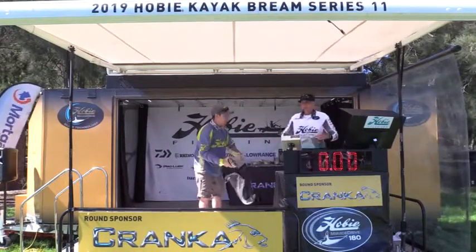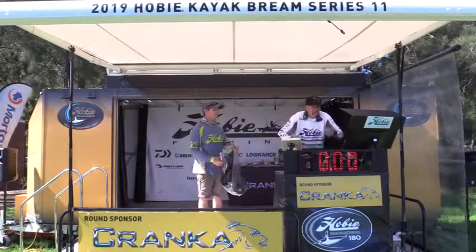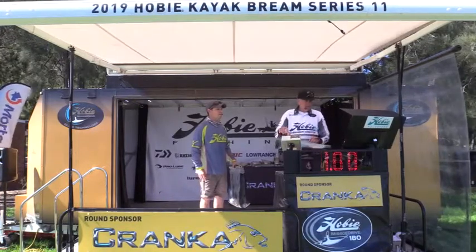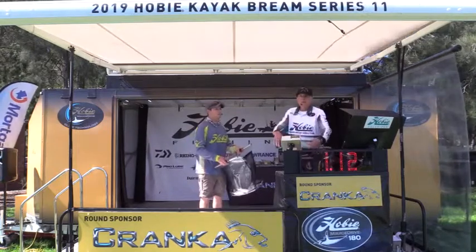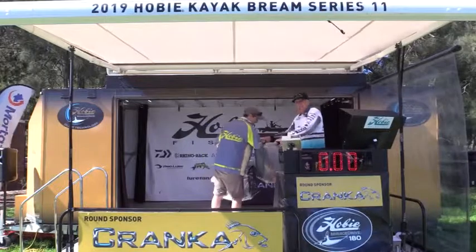And the old man knocks off the kid. I like that. It's a nice fish. It gets you on the scale here. Big brim, does he have a kilo? He does. 1.12. 3rd largest fish to weigh in here so far. You've got to be happy with that. Leading and a nice fish.